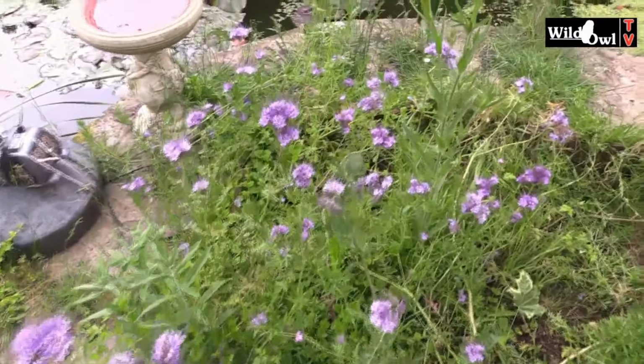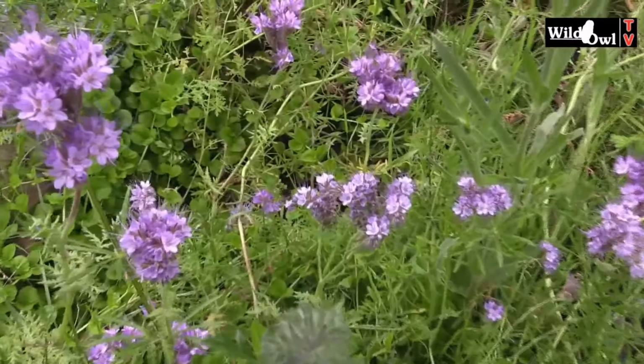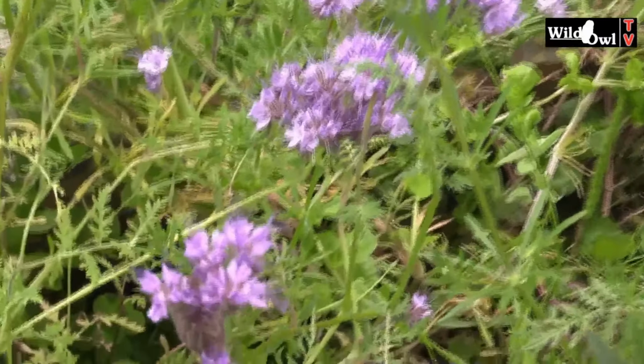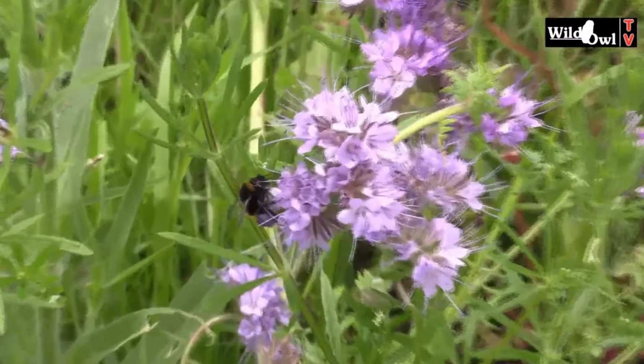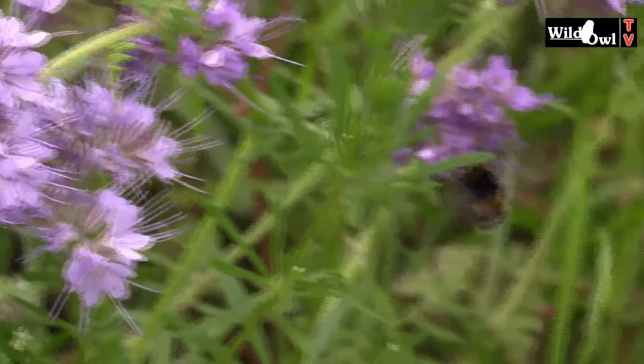Now this is, I need to reseed this later in the year, but it is an area that is very popular with insects because they're wild flowers, they're not cultivated flowers. And there's a bumblebee there just buzzing around. There you go. Feeding on the nectar-rich wild flowers. Okay.